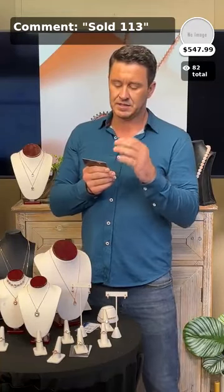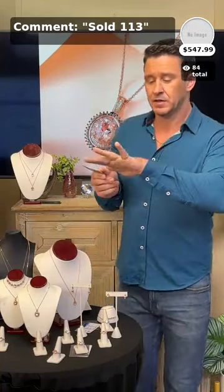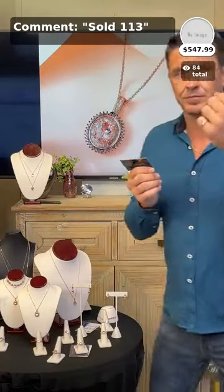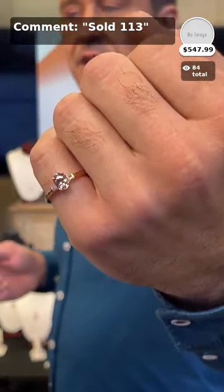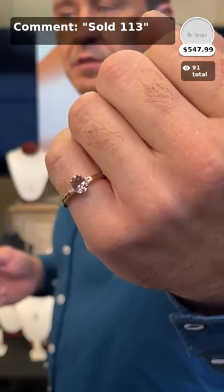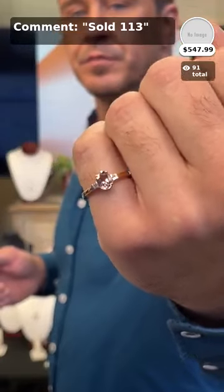8 by 6. This is a 1.14. Okay, so you've got a 1.14 carat center stone there. We have it available in sizes 6, 7, 8, 9, and 10. Probably going to be about, what, 30 of these maybe? We have 39. 39 available to you.